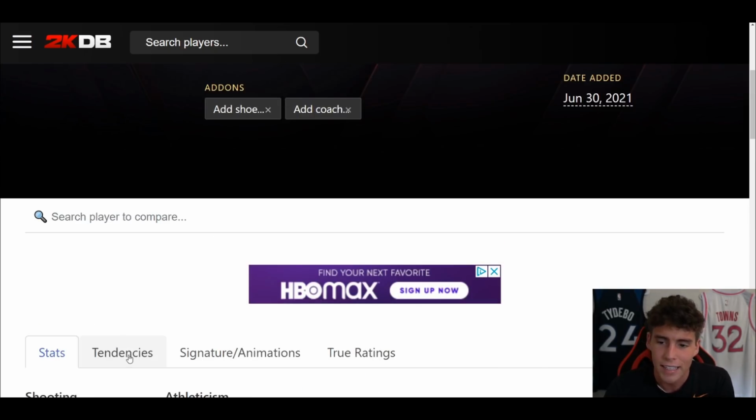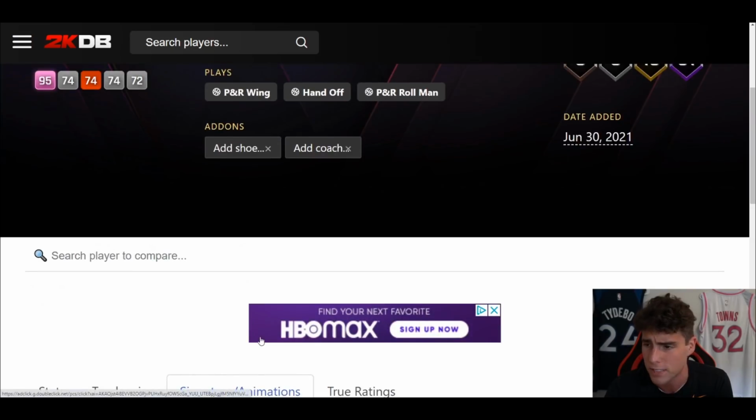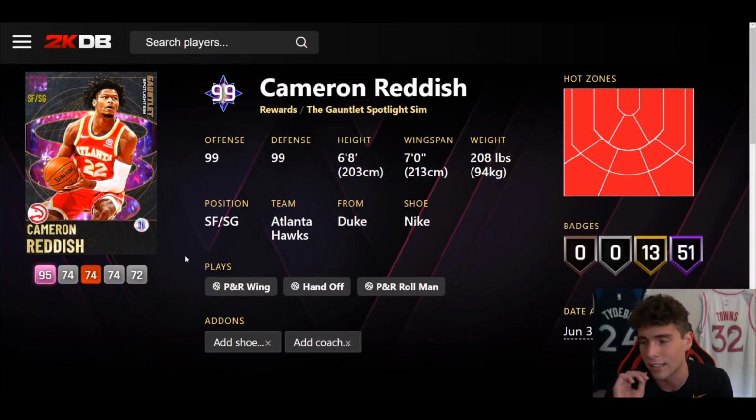And here's the thing. Cam Reddish is just Cam Reddish. That's the one thing about this card that you can't take away from him. Shift dribble style, Pro 2 size up escape, Pro 5 boom in the back. There's something about Cam Reddish that I love. He'll always have a special place in my heart. But at the end of the day, I can't put him any higher than number 3.